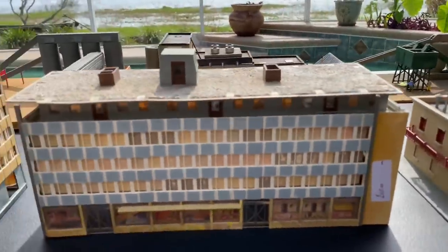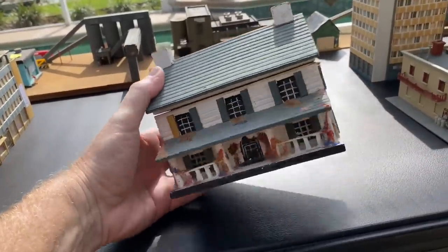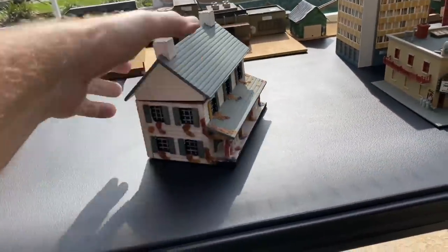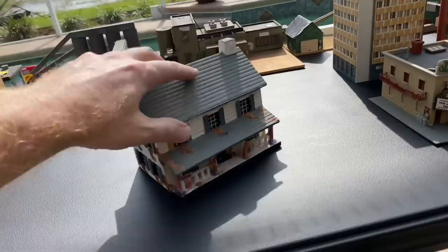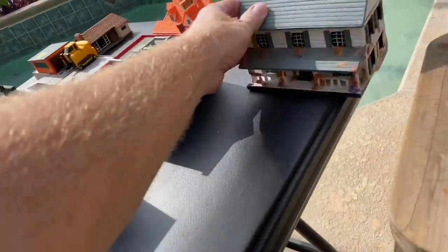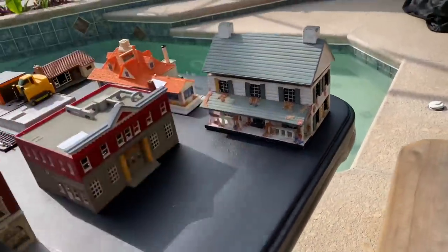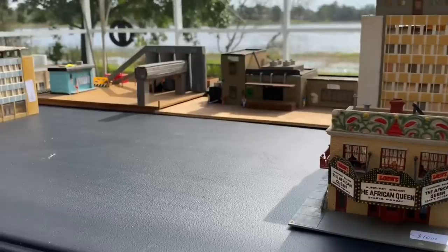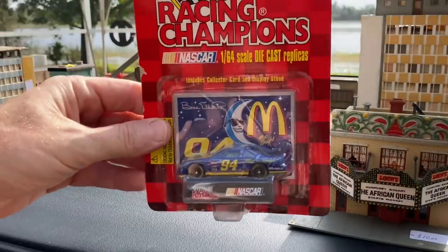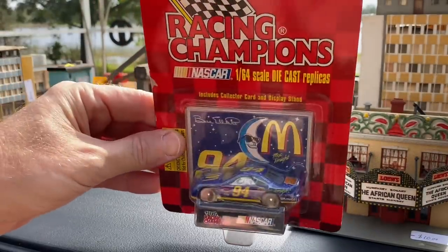Now we'll take a look at some cars. Oh, almost forgot one. Nice little country style home. Opens up at the top here. It's a little wooden house. Not quite as realistic as the rest, but put it right down here next to the Howard Johnson's. Now onto some cars, starting with a number 94 Mac Tonight car.